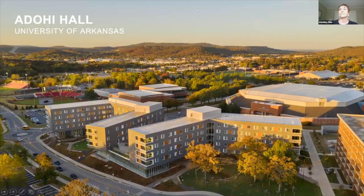Today, I'm going to focus on, as a case study, Adohi Hall at the University of Arkansas. At 202,000 square feet, it's the largest mass timber project in the United States, and it represents a pioneering use of CLT in student housing. I know we've heard about other student housing projects today, but this one was one of the earliest forays into that field. It was completed a year ago in August 2019.